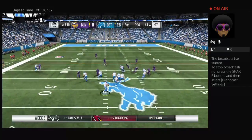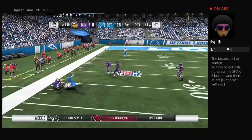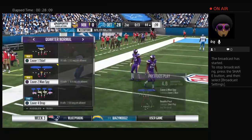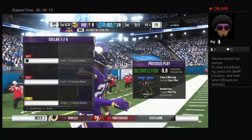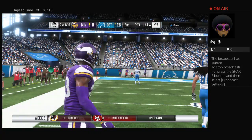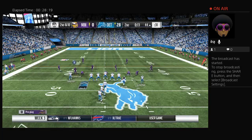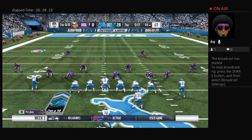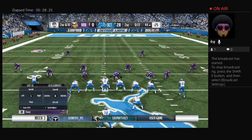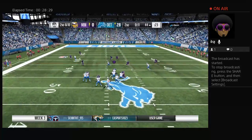Here we go. On first down, it's Stafford. And that will be incomplete with the clock down now to 13 seconds. An incomplete pass on first down. That leads to a 2nd and 10. Set. To throw again.